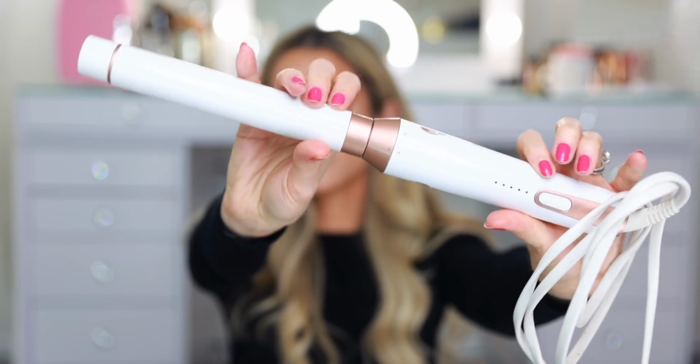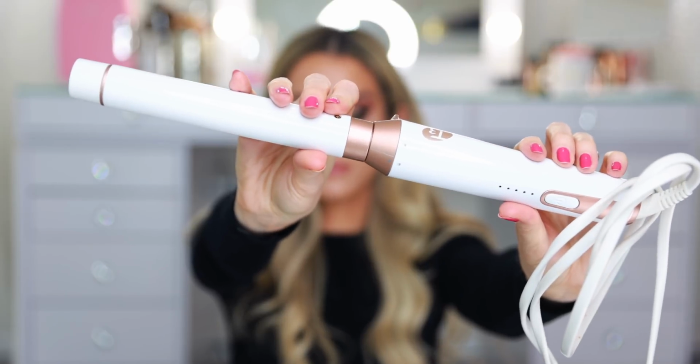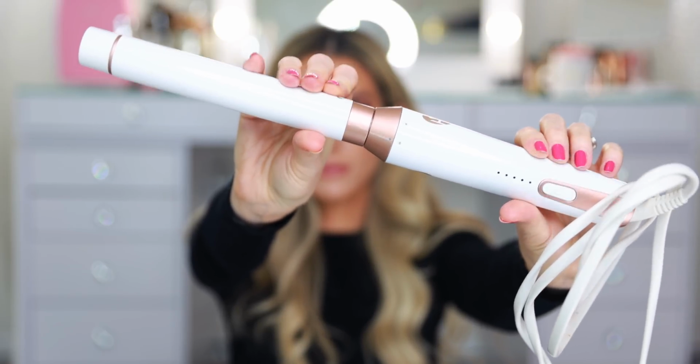Personally, I love the wand, but they also have the curling iron. They have the single pass hair straightener. Lots of different tools. And T3 is always one of those brands that is worth checking out when you can get a discount up to 49% off. Sounds really great, so check this out tomorrow.